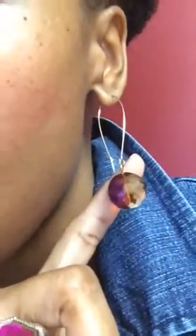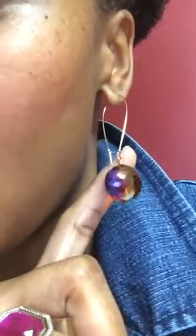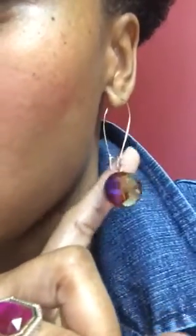Let's start with the head. First, we have the earrings. The earrings are a little gold teardrop earring with a little purple stone. I actually purchased these for a surprise 60th birthday party I threw for my mother, and the colors were purple and gold. I got these at Macy's, and they were normally $27.99, but they were on sale for $9.99. So that was a perfect deal for me.